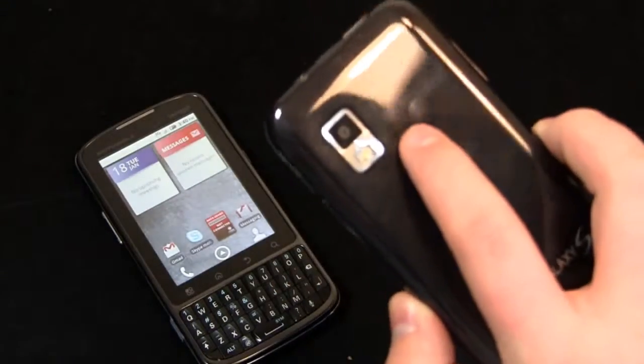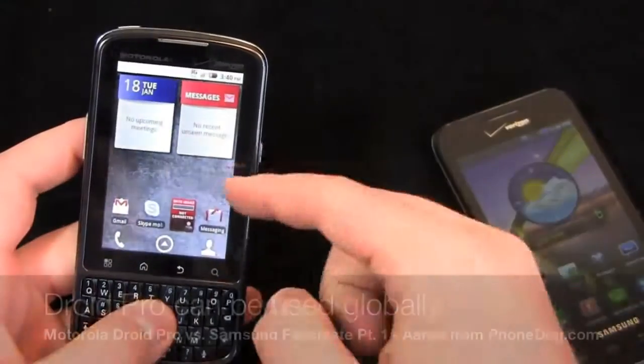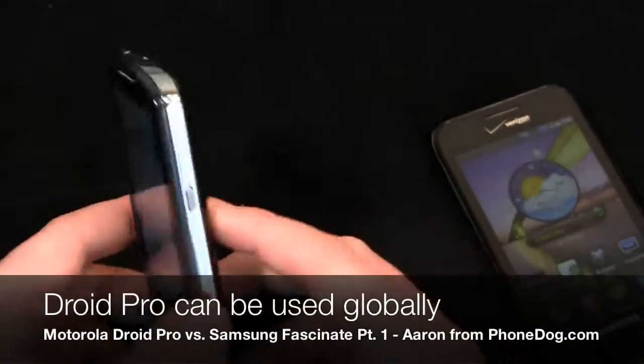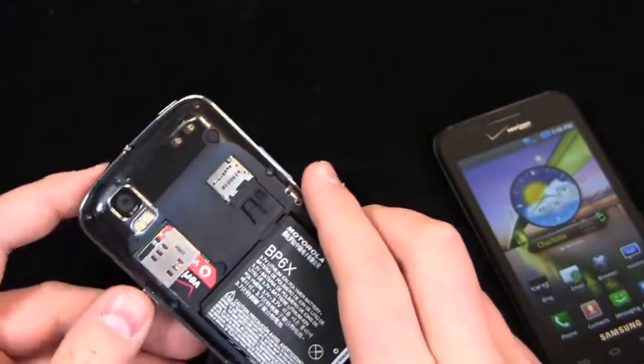Otherwise, there's a 5-megapixel camera on the back of this one, and a 5-megapixel camera on the back of this one. This is a global device, so you can take it overseas. It does have a SIM card slot in the back. We'll actually take it out so you can see. SIM card slot in the back with a micro SD card slot.